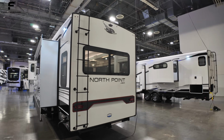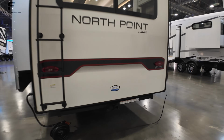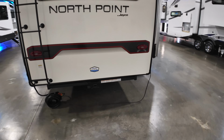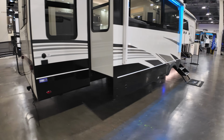You can add a backup camera on the back. You have obviously your brake lights and reverse lights as well, and you can tow 3,000 pounds off the back here with this hitch. There's going to be solar up on the roof, and then as we come around this way, that is just about it, y'all.